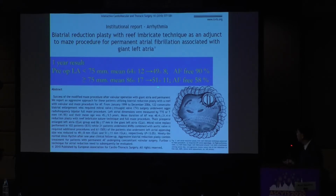Look at the size after that, no significant difference with this technique of plication. However, the result of freedom from AFib is significantly different. In the group smaller than 75 mm, freedom from AFib is 90%, and bigger than 75 mm, only 60%. What is the difference between this paper and the COVID paper?